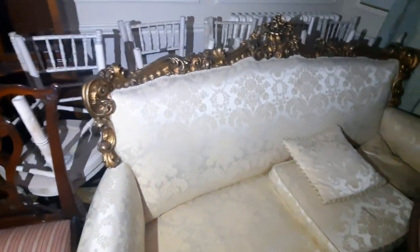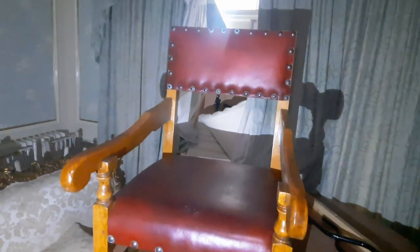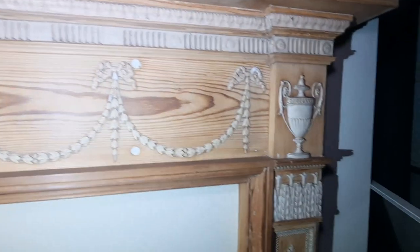How magnificent is that? That is beautiful. This red little chair really looks pretty cool. Shame to see these chandeliers broken though as well. Wow, look at these pink cushions. Then we got this fireplace here, and all the features to it though. It's definitely all been hand carved as well.